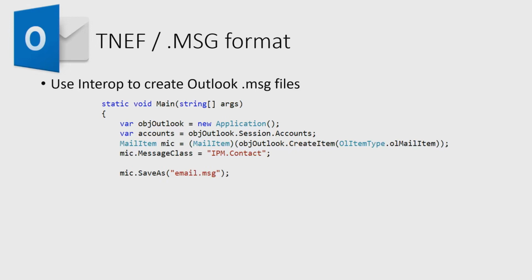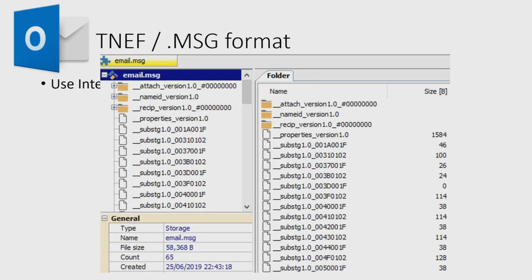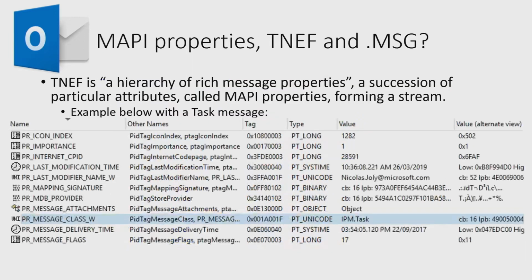I'd advise you to take that one because you can then get custom properties with this. And then what happens is that if you open that storage with an OLE storage, you'll see all these streams and sub-storages. So what are they? What's the relationship between those formats that Outlook supports, .eml and .msg?